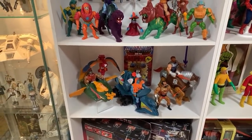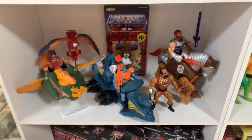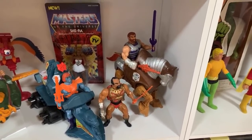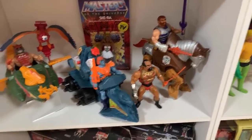Do I have the French Navy Action Man? No, I don't. Here's some of my other Masters of the Universe stuff. I loved Jitsu when I was a kid. I didn't like Fisto as much, but they are kind of, you know, you can't have one without the other.